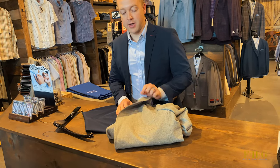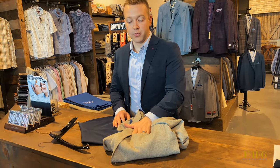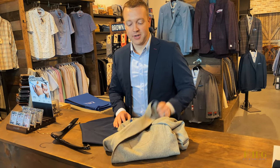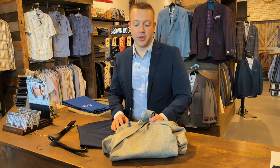Yep. And we see a lot of guys that travel for work, even in the world we're in, with limitations on travel and flight and stuff like that. Having something that, if you need to be on the go, you can just throw in your backpack. You're not going to worry about bringing a suit bag and all kinds of stuff like that.